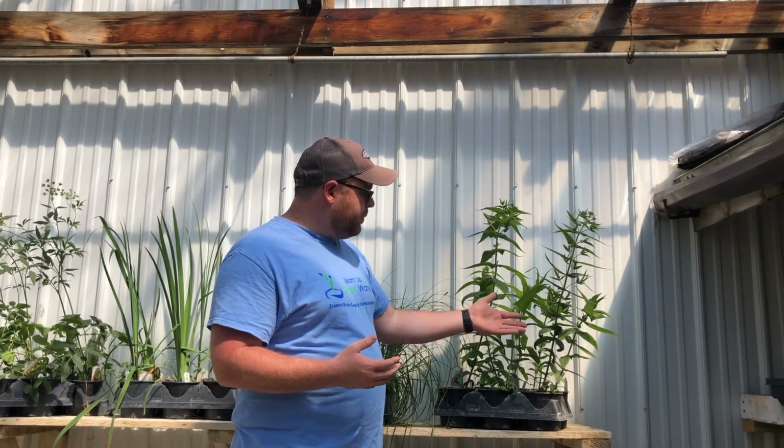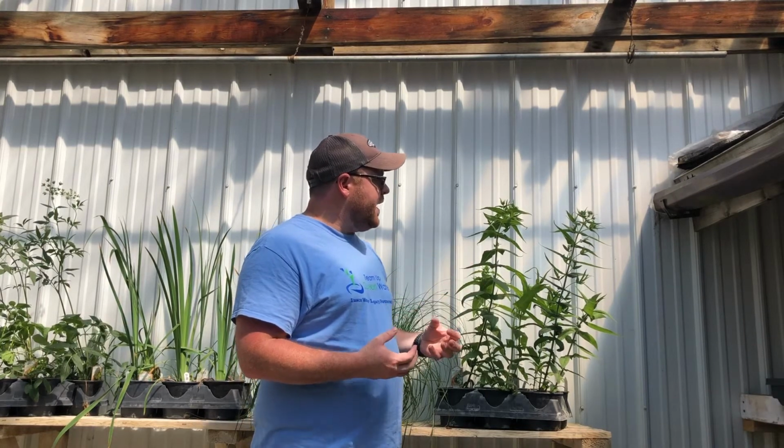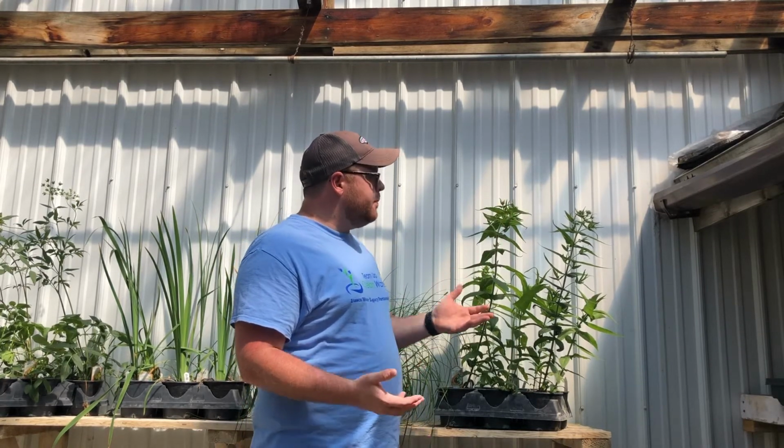And as we travel up the stem and up the leaves, we're going to come to the top of the Boneset plant. And at the top, you're going to notice it's going to have these flat clusters of flowers. Typically it's going to have numerous flowers. The flowers are going to be white, and it's going to bloom anywhere between July and October. So a nice long span.